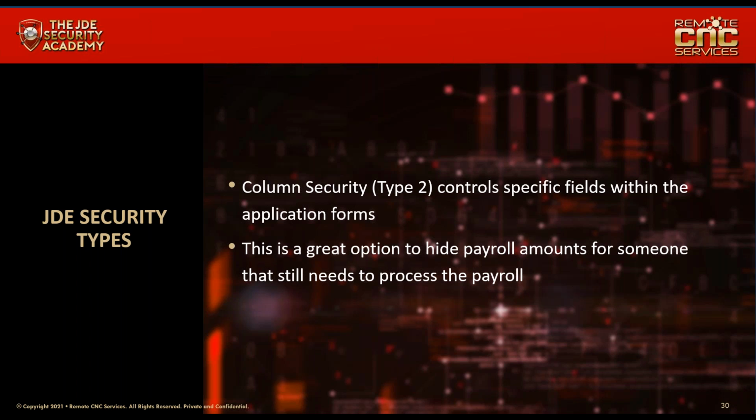This is a great option, and I've done this multiple times. If you have a payroll clerk that needs to process payroll, but they shouldn't be able to see salaries or pay rates, especially in a union shop where they shouldn't be able to see this information, you can apply column security to hide the pay rate or the salary information, and they can still process everything. They just can't see the amounts that they're processing for the individuals. It's a great way to be able to obscure or hide that bit of information.